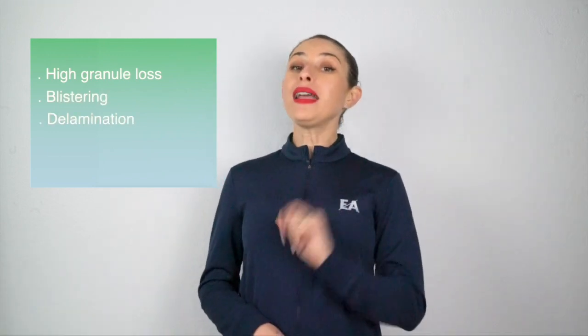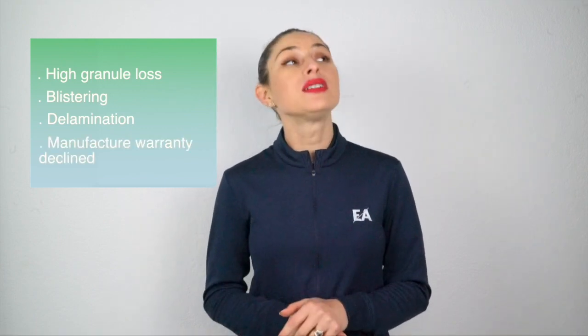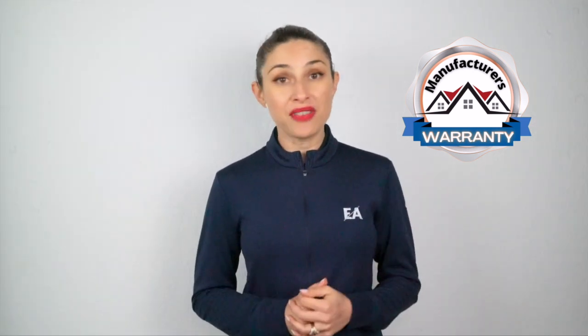Oh, and by the way, the number one reason why a manufacturer's warranty can be denied, well, guess what? It's improper ventilation. So think about it. You just had a roof installed and a year later you're having all these issues and you have really high granule loss. Well, here's the thing, the manufacturer can say, well, hey, listen, you don't have proper ventilation and this is why you have this problem. So we are actually not required to do anything. We reserve the right not to cover this, even though the roof is only 1 year old.